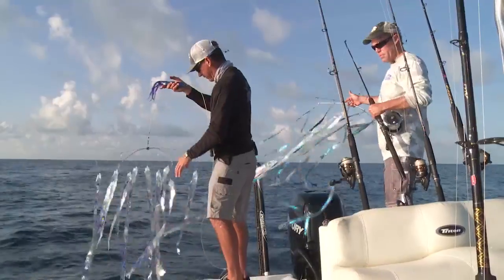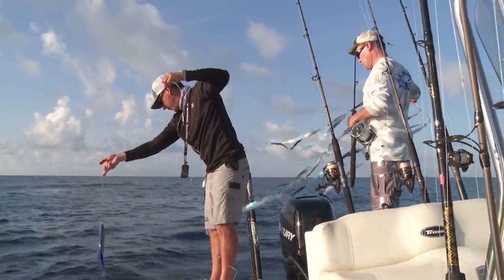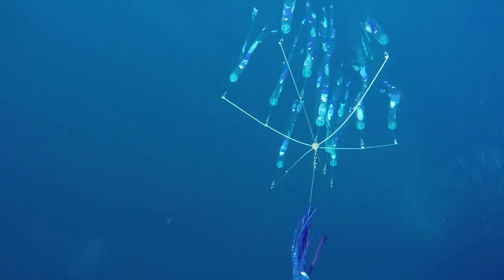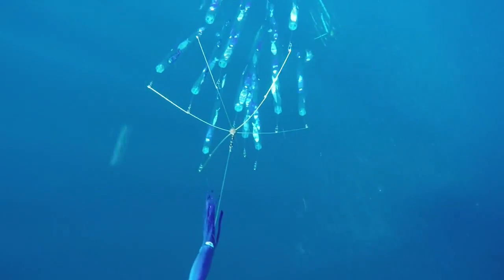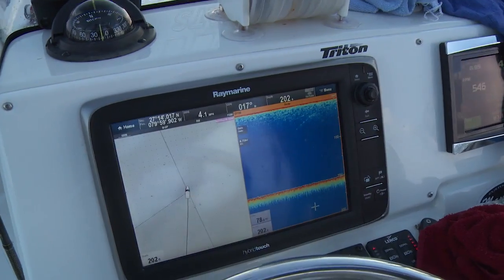This creates a lot of flash. If there's a fish nearby, they're gonna come up and take a look and see what's going on. So we'll deploy a couple mylar dredges and put some live baits out and just slow troll, see what we can find. The bite was kind of slow offshore though.